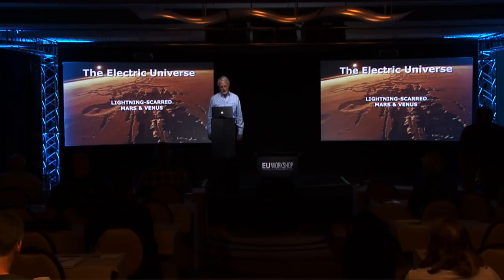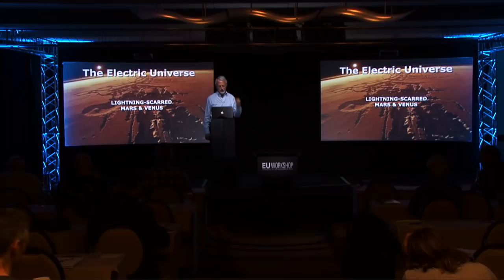Lightning scarred Mars and Venus, and that image there is of the Western Chaos region of Valles Marineris. It's quite an amazing canyon. As I said earlier, it stretches one third of the way around the planet. And it was Ralph Jurgens, once again, who initially pointed to this as having been an electrical scar. He said it was as if a great arc had been struck and dragged across the surface of Mars.